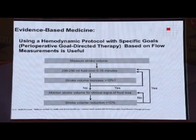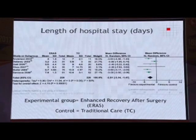The National Institute for Health and Clinical Excellence has suggested that you can manage your patients by targeting the cardiac output rather than only mean arterial pressure. If your stroke volume is increasing by 10%, keep on giving volume. If it stops increasing by more than 10%, then you can just wait and watch. If you have the cardiac output and the CVP, you can measure the SVR, and then add vasopressors or inotropes accordingly.